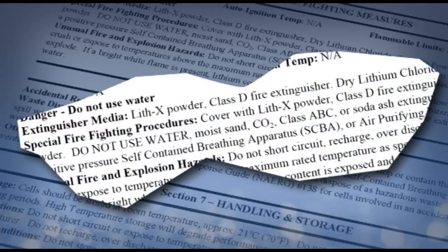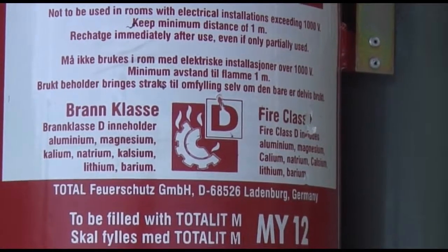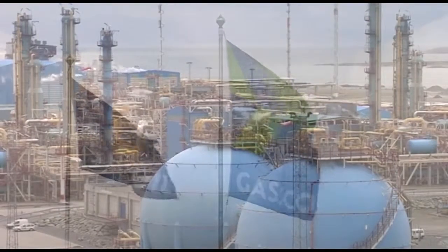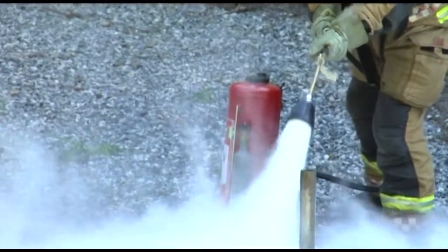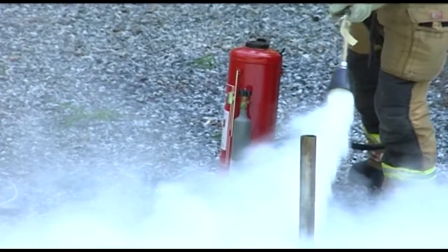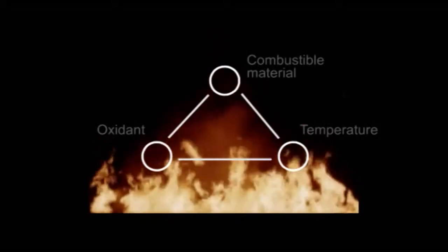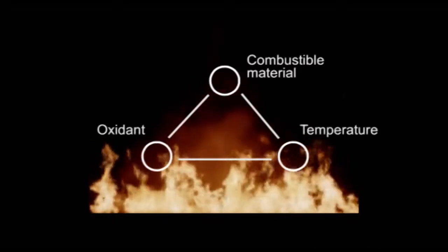Some battery manufacturers recommend using a graphite-based extinguisher, alternatively a metal fire extinguisher Class D, which contains a mixture of inorganic salts. A Class D metal fire extinguisher is a part of Statoil's fire emergency equipment. These agents generally function by forming a layer or crust of material covering burning metal. The idea is to prevent oxygen entering the flaming mass. In order to sustain a fire, 3 conditions must be fulfilled: combustible material, oxidant, and temperature.